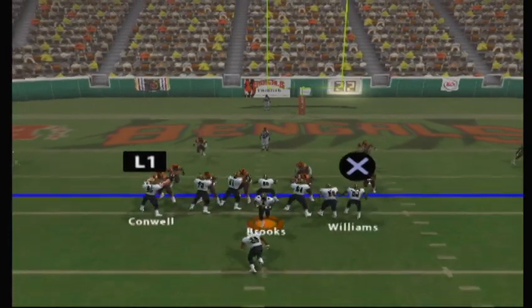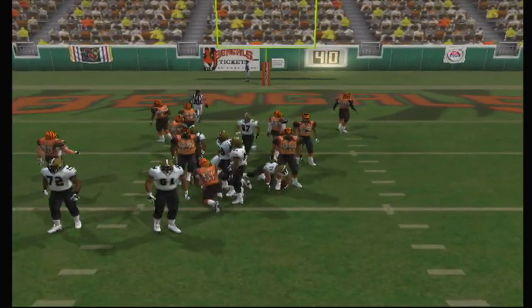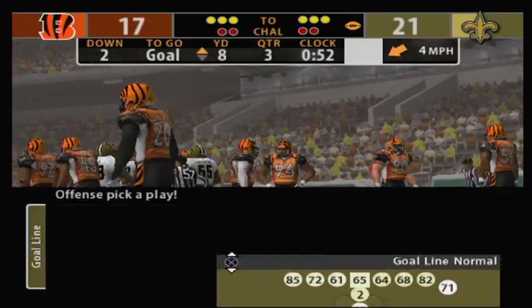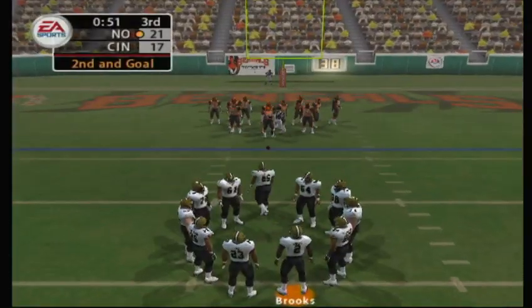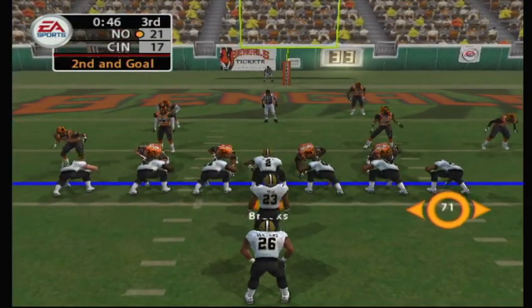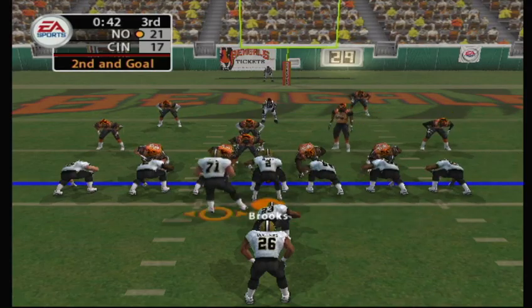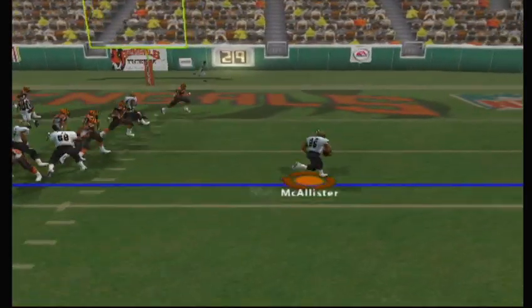Only one man back. Hands it off to the back. He's brought down behind the line for a short loss. Dallas couldn't find an opening and was brought down very quickly. Yeah, he was. This line has to do a better job of holding up at the point of attack. He has a fast first step. He can explode through the hole. And he needs a line to create that little crease or cutback lane to break free.